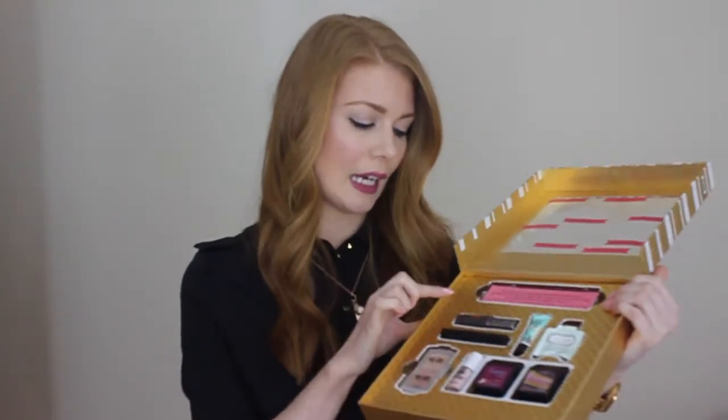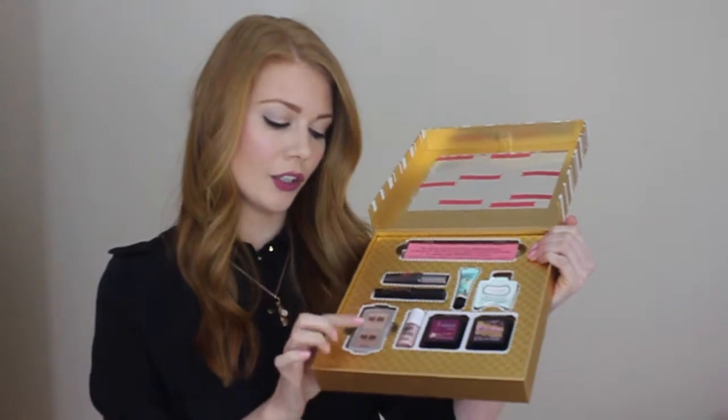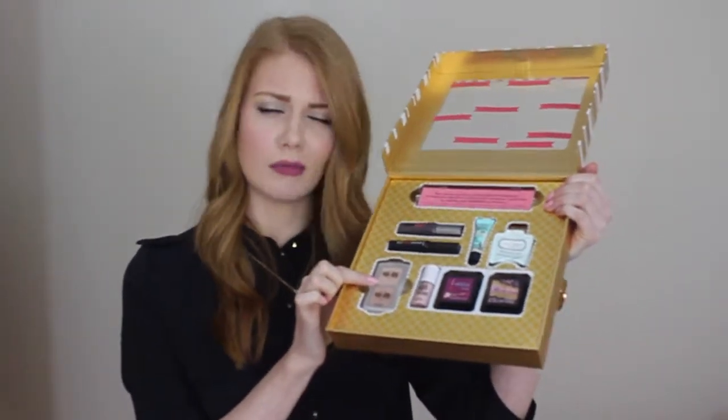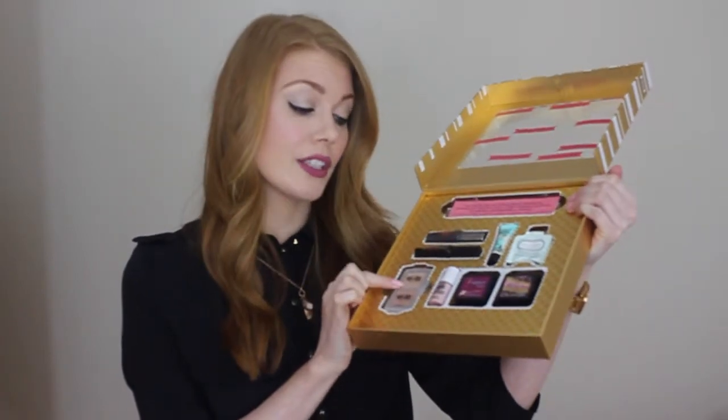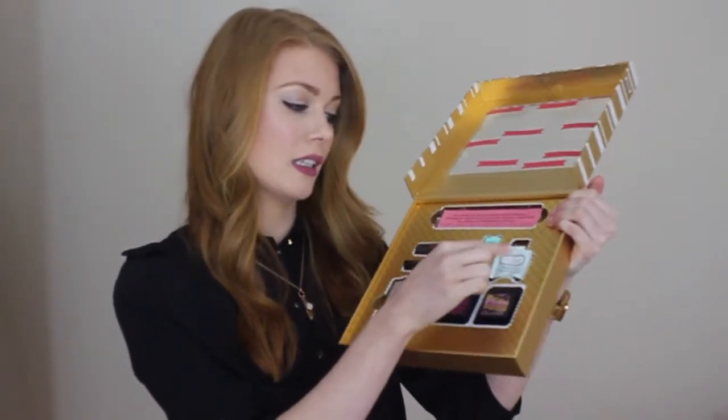So you get their real mascara, their real push-up liner, the boing? I don't know if that's how you say it. Concealer, High Beam, Hoola, Rocketeer, Professional, and It's Potent Eye Cream. Anyway, I did try everything on this, and I'll start off with the product I actually really like now. Probably will buy it again.